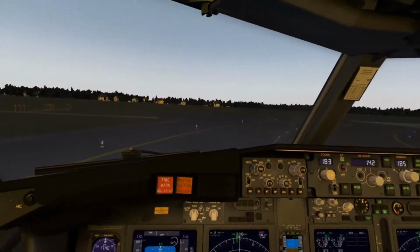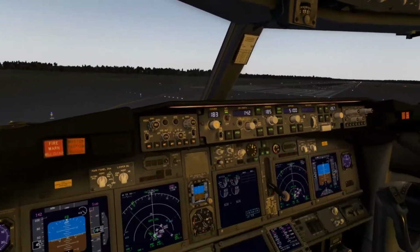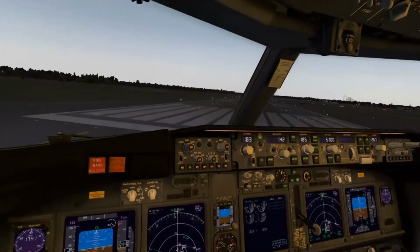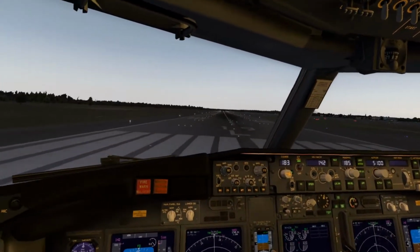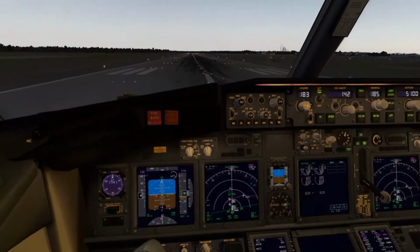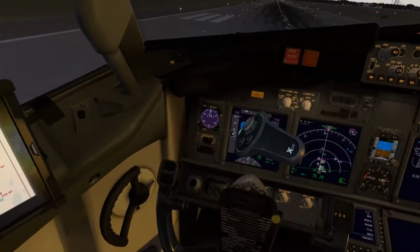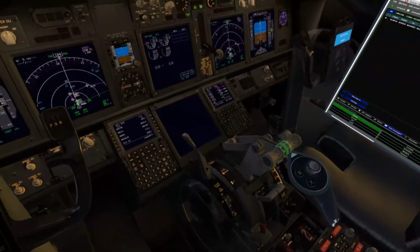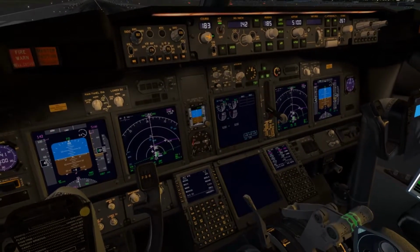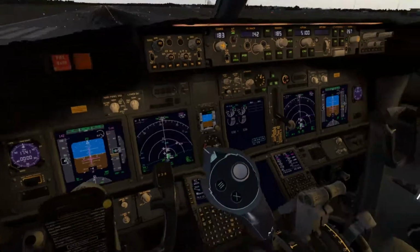Approaching 19 left. So we're looking for 185, 184 on runway 19 left. There we go. Looks very good. So let's get our departure chart and start a timer, push up to 40%. Stable, and set takeoff thrust.